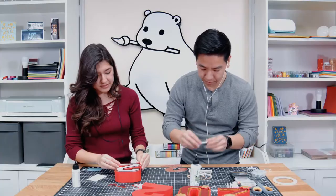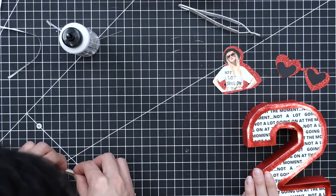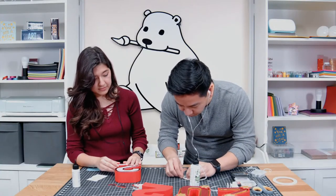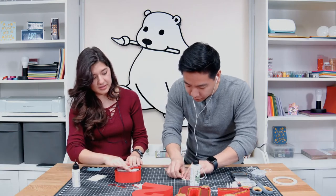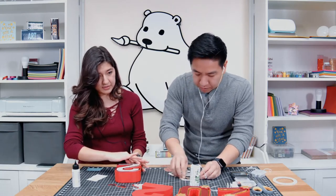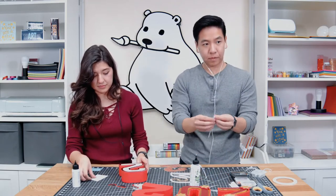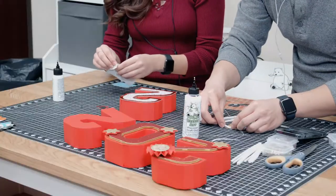What I kind of like about these letters too is that they have all these straight edges. Putting things down like those seems like it'd be a lot easier. It is a lot easier because you're just putting it right across on the straights instead of having to curve. The curves are always very difficult. So just work your way around with that. All the way around. I'm almost done here.